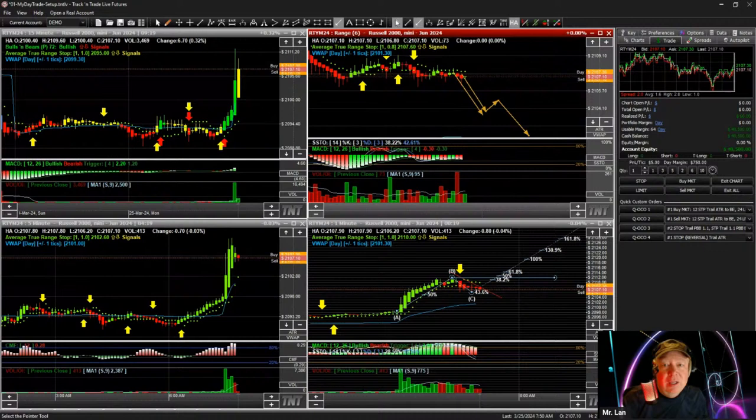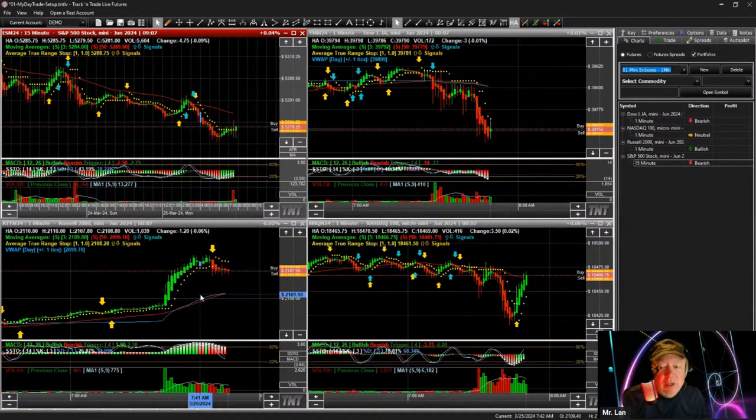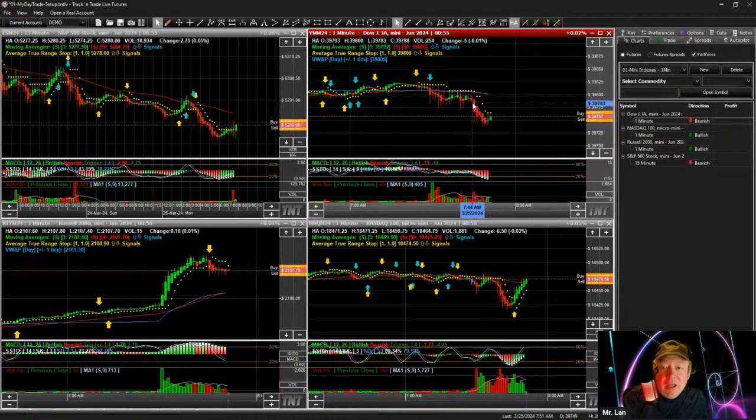Let's go in and look back at the indexes. There we go. Here are the indexes. Down there in the bottom left-hand corner is that Russell we were looking at. Now over here in the bottom right corner is that NASDAQ. Look at the NASDAQ. Wow, that market's starting to look like it wants to play with us and give us an opportunity. What about the Dow? That Dow's being real choppy. It's got a couple bars in there with flat tops.